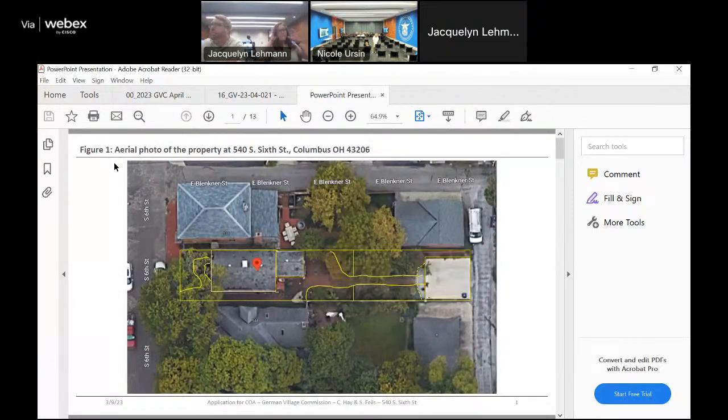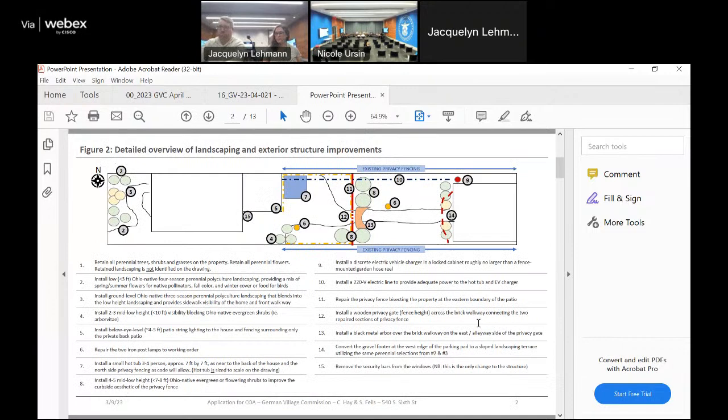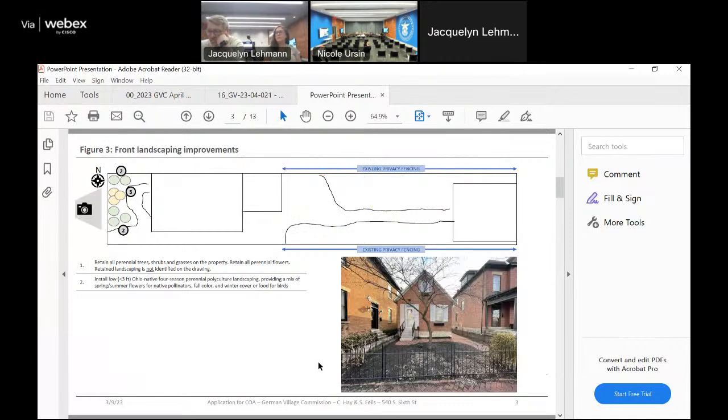The proposed scope of work for landscaping: retain all perennial trees, shrubs, and grasses on the property, retain all perennial flowers, retain landscaping not identified on the drawing. Install low, less than 3 foot, Ohio native forbs and perennial polyculture landscaping. Install 2 to 3 visibility-blocking Ohio native evergreen shrubs, arborvitae, less than 10 feet in height. Convert the gravel footer at the west edge of the parking pad to a sloped landscaping bed. There will be no hardscape or structure. Repair the 2 iron post lamps to working order.